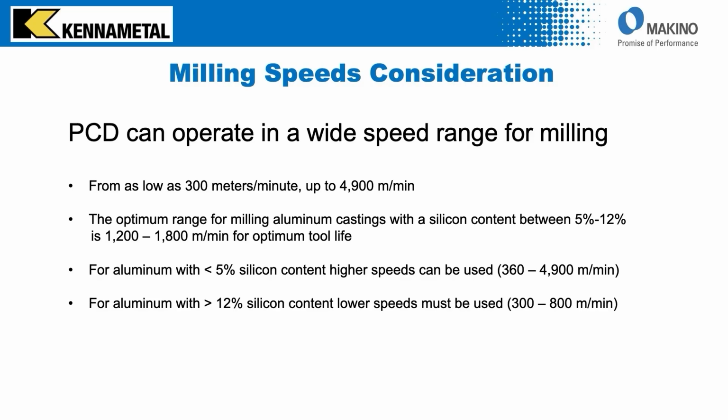PCD can operate in a wide range of speed. We can run as low as 300 meters a minute up to, say, 4,900 meters a minute, depending on the application. Very low silicon aluminum content, say extruded aluminum, 6061, 70 series aluminums. The less silicon, the faster you can run it, because there's nothing really abrasive in the material. The other end of that is like an A390 material, where you've got 16-17% silicon content.